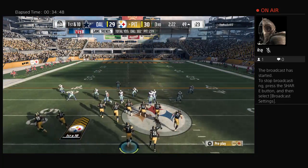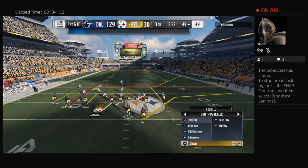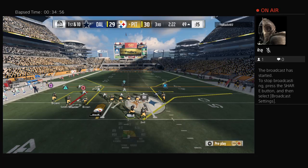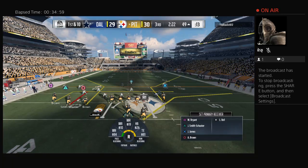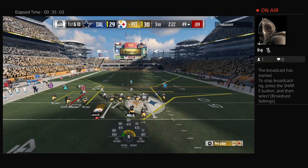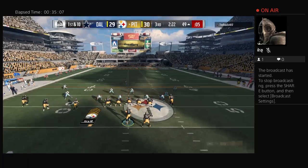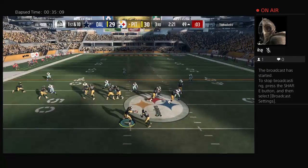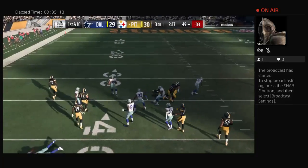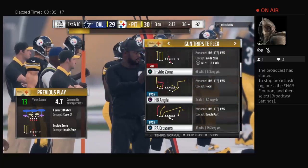The defensive line disperses a little bit here, maybe expecting a pass. They'll run it now out of the gun. And he's brought down. It's a Pittsburgh first down, a gain of 13.